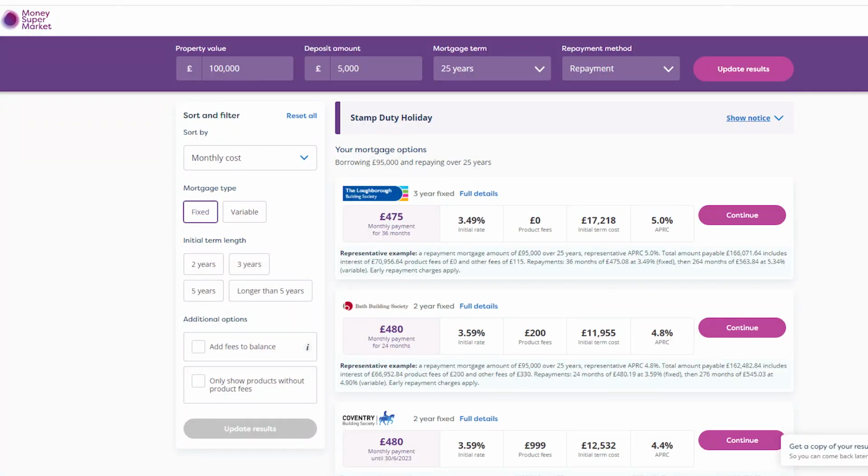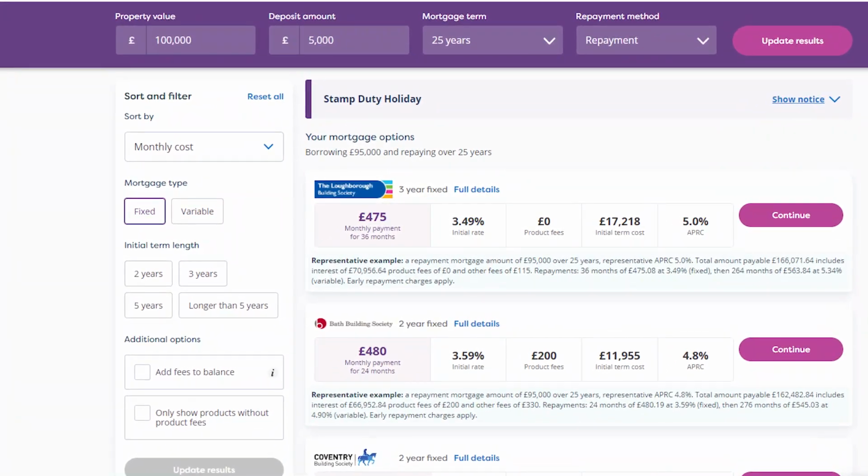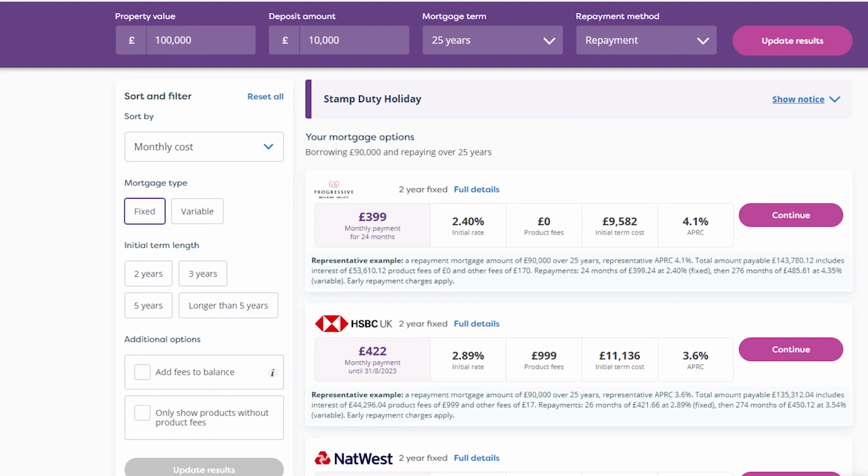So assuming the house price is 100k, I found a mortgage with a loan to value ratio of 95%. The monthly payments come to £475 and you can see the interest. Now, if you were to put £10,000 to get your loan to value ratio at 90%, you can see the monthly payments become £399 because you're getting a lower interest rate. I'm ignoring fees for now, we'll talk about that later in the video.